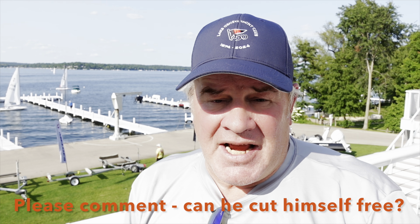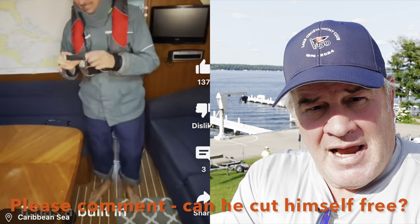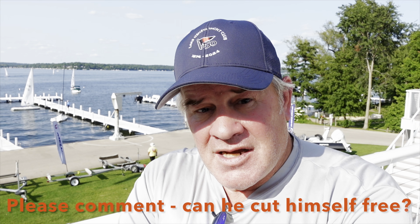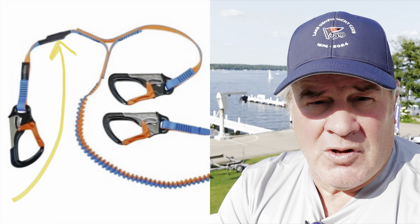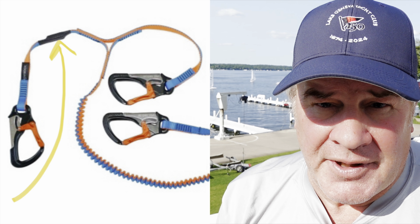Yes, I understand he has a knife, but do you really think that he's practiced enough times to get that knife to cut in the exact same spot every single time, especially being dragged? In World Sailing's 2024-2025 offshore special regulations, the tether in and of itself should also have self-closing hooks. The tether should also have an indicator of when the tether is overloaded.